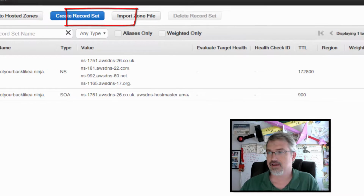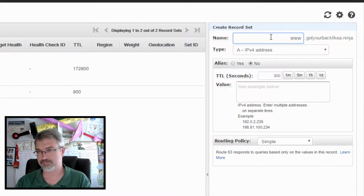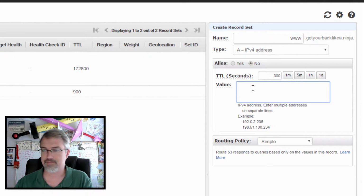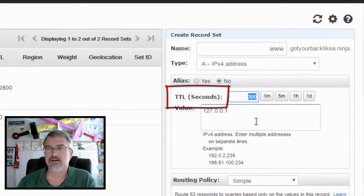create record. And since I own got your back like a .ninja, I could put in www. That's the subdomain. And I could say it's an IPv4 address. And I could give it a value. I'm going to make up a value that's not true. So I can say 127.0.0.1. It's not a real one. And I could say, okay, here's this TTL. This is important when you're doing stuff like this. How long is that value valid?